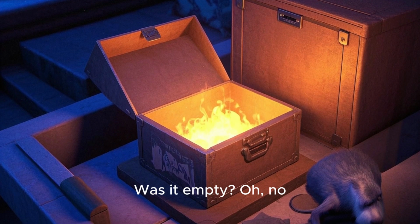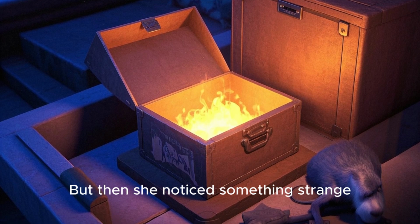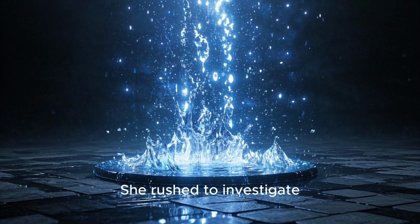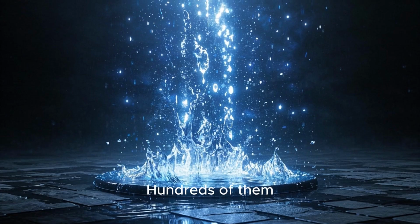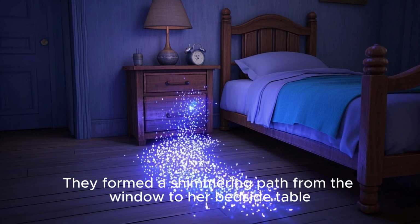Was it empty? Oh, no. But then she noticed something strange. Was that a tiny shimmer on the floor? She rushed to investigate. And sure enough, there were sparkles. Hundreds of them. They formed a shimmering path from the window to her bedside table.